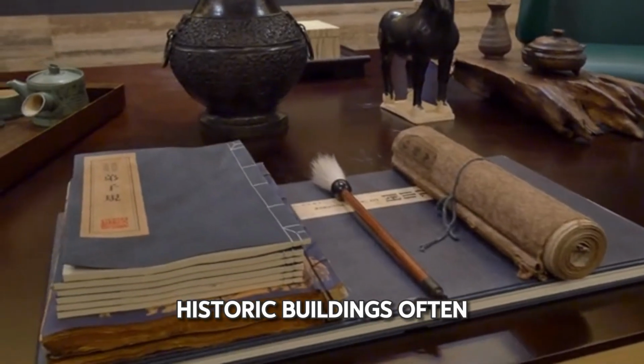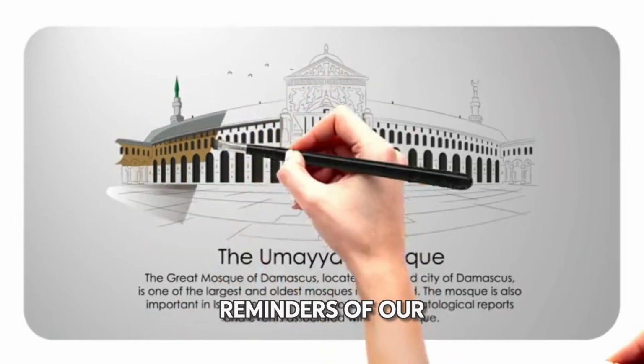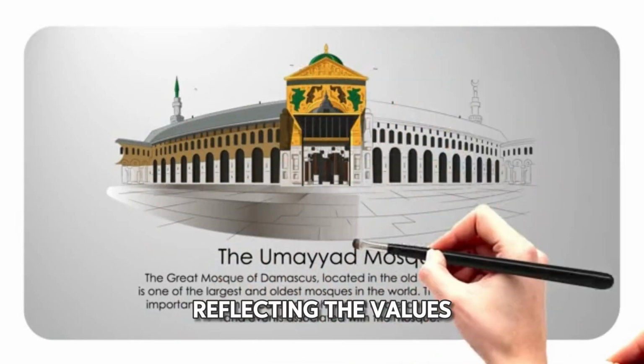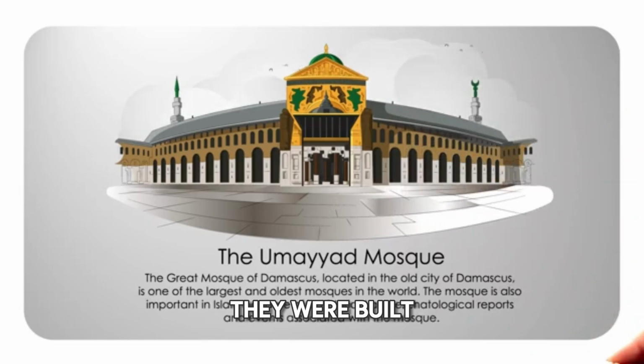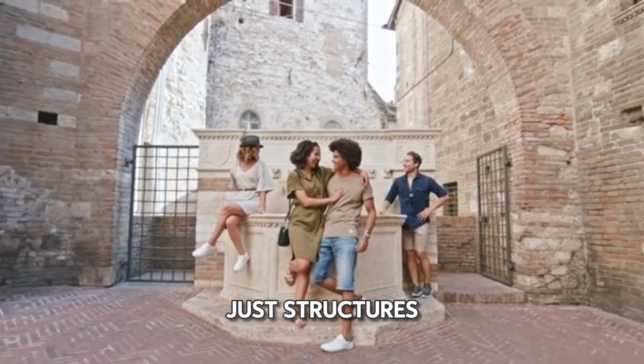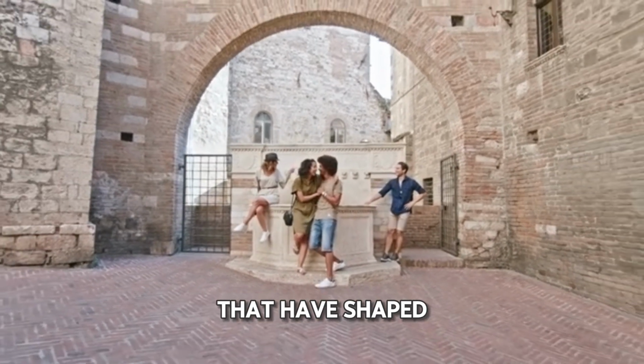Moreover, historic buildings often hold immense cultural and historical significance. They are tangible reminders of our heritage, reflecting the values, beliefs, and lifestyles of the times in which they were built. Many of these buildings are not just structures, but repositories of stories, memories, and experiences that have shaped our communities and our world.